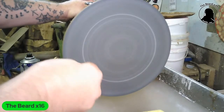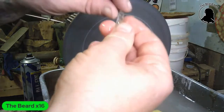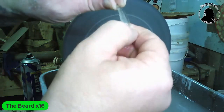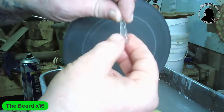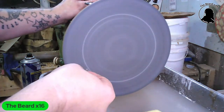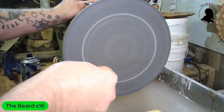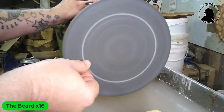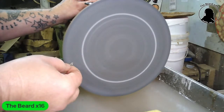watching. All I'm doing with this one is just tidying that top up, because I think the bottom of it is natural. I don't want to do anything with the bottom of it. Just that to the top there. Just rounding it over.